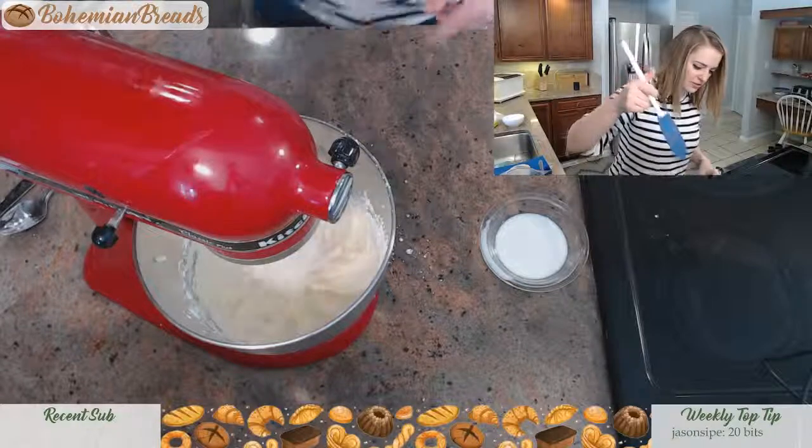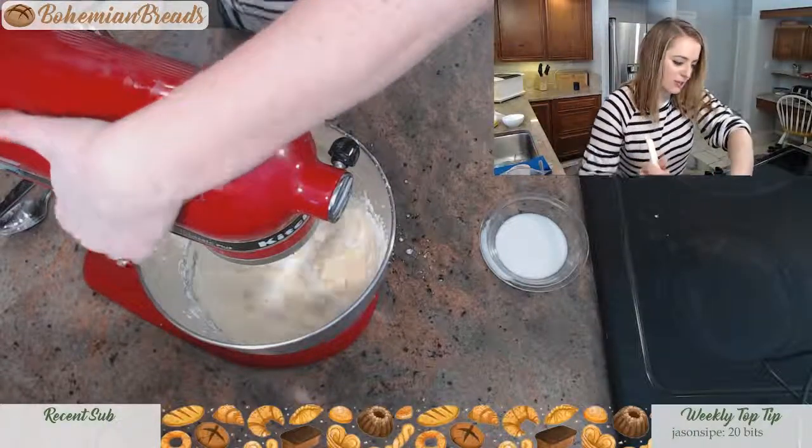Guys, see how that's kind of whipping up? I'm going to pause it for just a second and scrape down the sides.